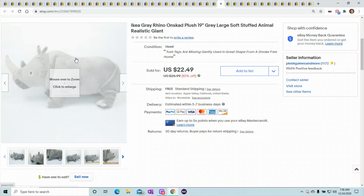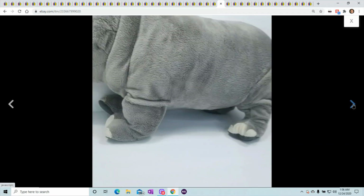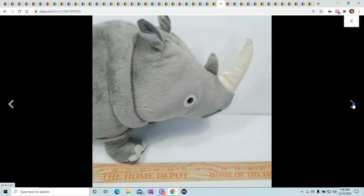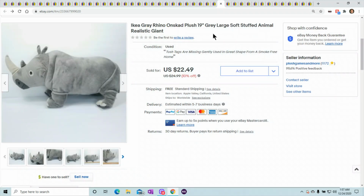IKEA Gray Rhino. I've always talked about IKEA being a very good item. They sell for a decent amount of money, especially the more realistic ones or like dragons and stuff like that. Dinosaurs do well with IKEA also. Anyways, this one sold for $22.49, and the tush tags were missing, so it wasn't even perfect. So probably if you got one that was complete, it would probably sell for like $30.